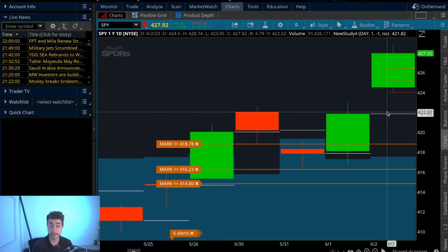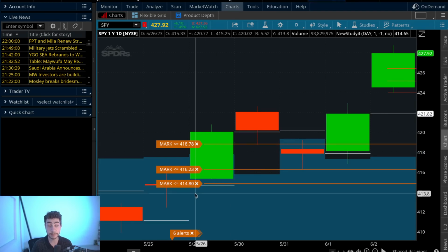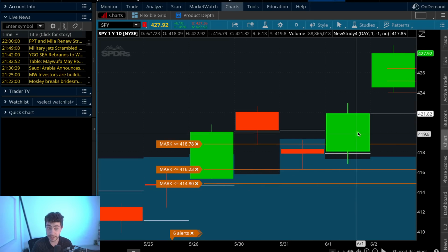But based off the oversold levels that I can say, I'll be looking at 421.82, and I'll also be looking at 414.65. And then this is our full port level for calls. Whenever we decide to drop back down to 411, that's where I'm going super heavy in swing trading calls with a bullish candle on daily. So those are my 3 levels for calls.